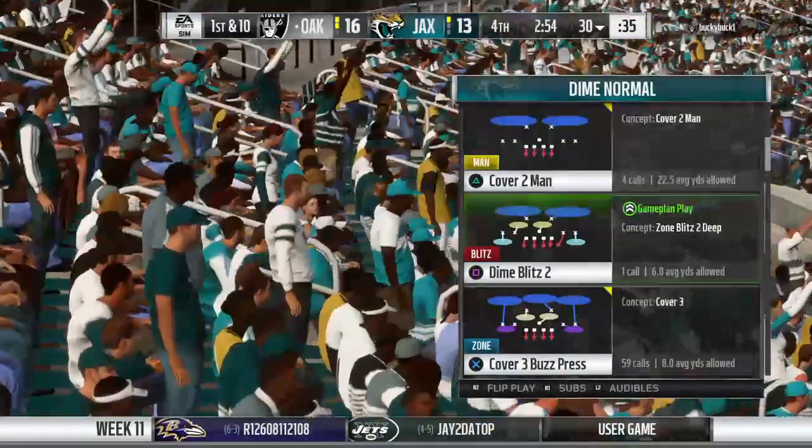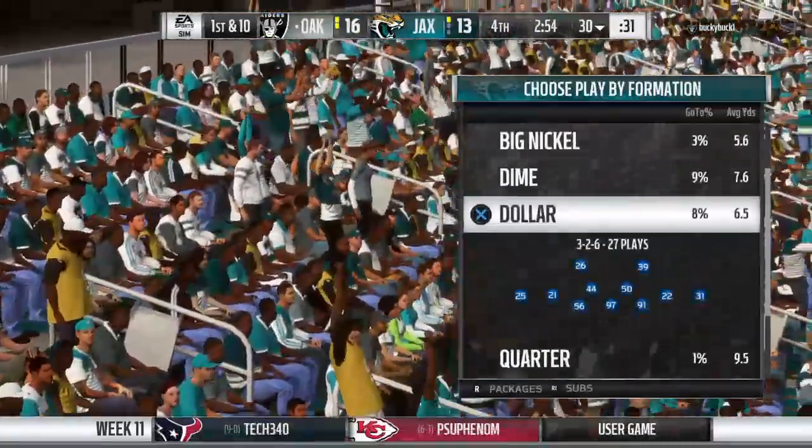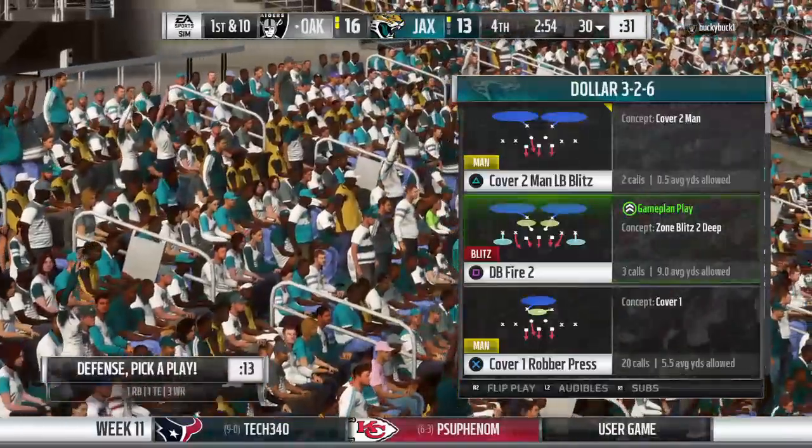That last touchdown has made this really tight. They're clinging now to this slim lead. Second half, they only have a field goal. This offense needs to kick it into gear.